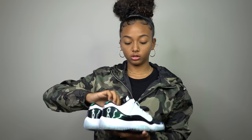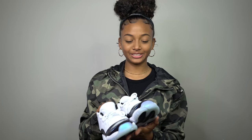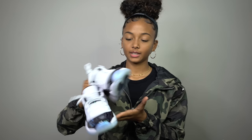Forgot these when I was showing all my lows. These are the Emerald 11 lows. I got these when they came out. I have not worn them yet. I was looking at them in my closet and I was like, dang, I need to wear these. These are so dope. And they're in my actual size. Look at that. Everything about these is so iridescent and it's just beautiful. I love these. I need to wear these.